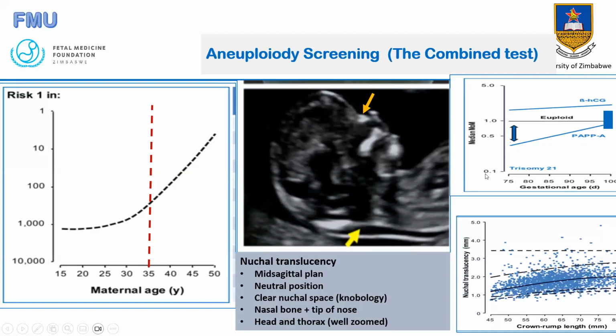What is a multiple of median? Multiple of median, we are saying how many times does the measured value go into the population median. The median is the median number that you are going to get. Let's say you measure 100 people. The number in the middle of that measurement is the median. So we are saying if we measure the sample today, how many times does it go into that population median?